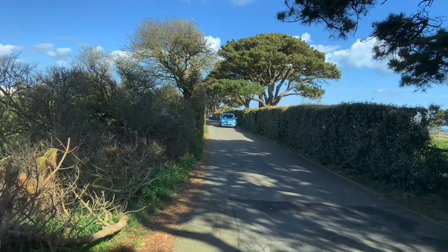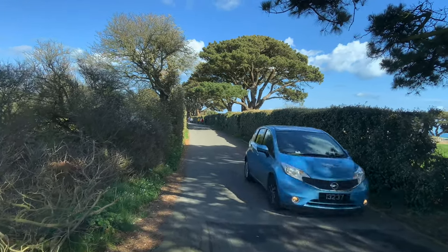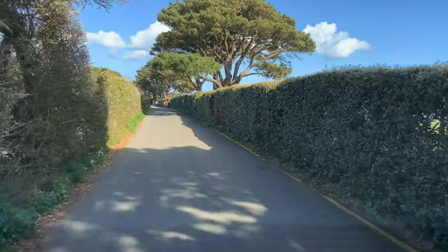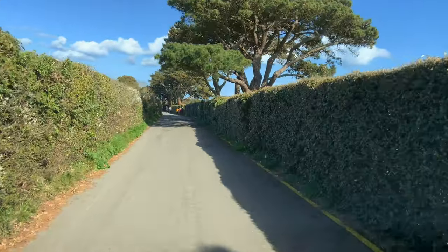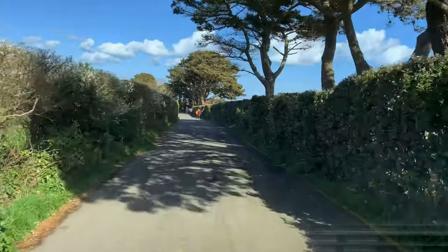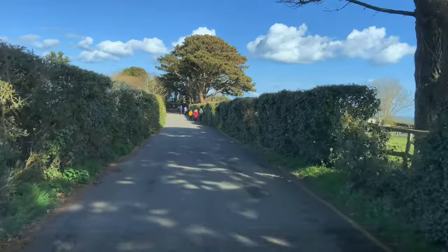You'll see in a minute that I was amazed. I was like, where have all these people come from? But of course, I think everyone's enjoying being out of lockdown and enjoying the beautiful Sunday afternoon sun. And who could blame them? Because I was doing the same thing. Bit of a bumpy road.